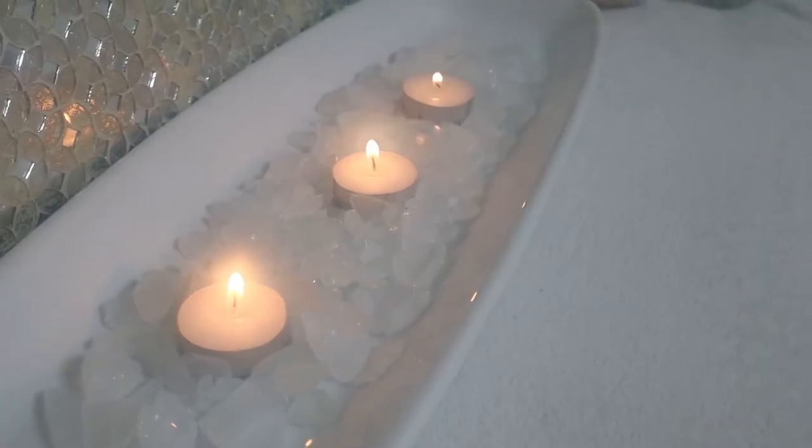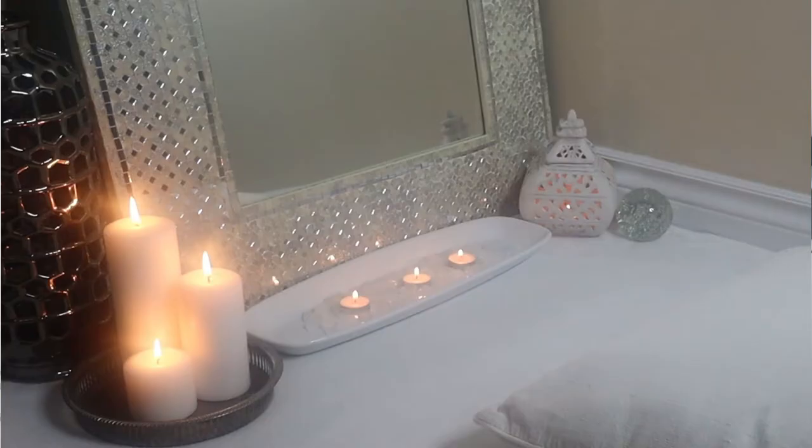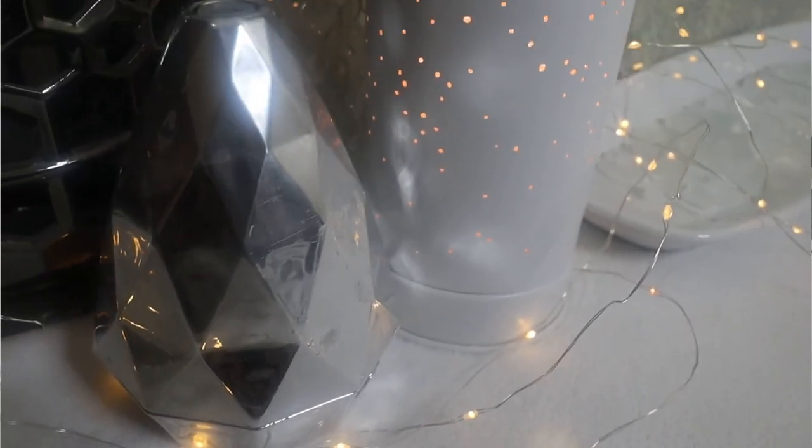Here I use beautiful sea glass with tea lights on a long hors d'oeuvre platter. And then add some different heights of white candles on a silver tray. You can also add a beautiful matching diffuser to the energy. Instead of candles, you can always add beautiful lights, which might work better for your space, depending on if you have pets.